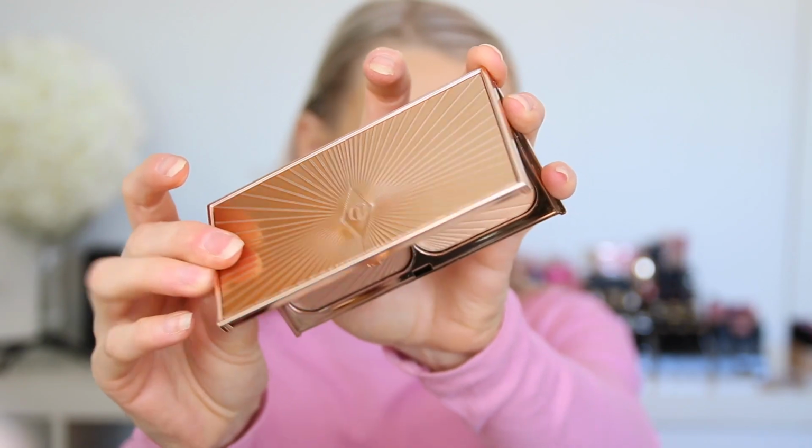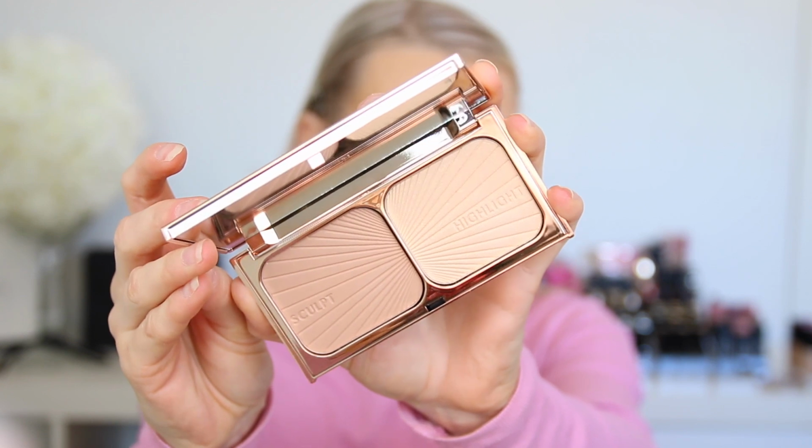So I will use the Filmstar Bronze and Glow Face Sculpt and Highlight palette. This has a little bit more weight to it as well, so it feels better compared to this powder, which feels very light. So I got the bronzer in the light medium, and then I got the highlighter in the shade Clear Moyen. I will start to sculpt and bronze my face with this light to medium bronzer. I will use the angled contour brush from Livi Beauty.